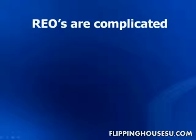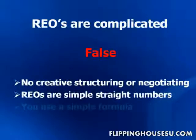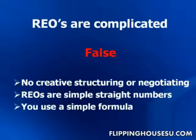The other myth is that REOs are complicated. This is absolutely false, folks. With REOs, there's no creative structuring. There's no negotiation. There are no 3 different ways to take back a mortgage and structure it this way or that way. It's basically simple numbers. It's a simple formula. Either it fits or it doesn't. I'm going to share it with you. I'm going to share the way that everybody tells you to do it, and I'm going to show you my way, and you'll see why my way is better.